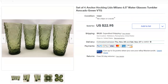Next, a set of Anchor Hocking glasses. You probably see these around a lot. If you want to get $23 on them, typically you're going to have to wait a while because a lot of people come in and sell them really cheap. I try not to sell them as cheap, I try to get a little bit higher price if I can, because you have to use bubble wrap and box them right, and it takes a little while to do it. So there's stuff involved in that.